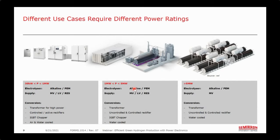electronic conversion then. So for the lower power sites, 30 kilowatt up to 1 megawatt, which is typically connected to medium voltage and low voltage grid or renewable energy directly, often use a transformer, especially on the higher power side. But also an active rectifier, which allows a direct connection to the grid, IGBT chopper, and usually the power electronics is air and liquid cooled.